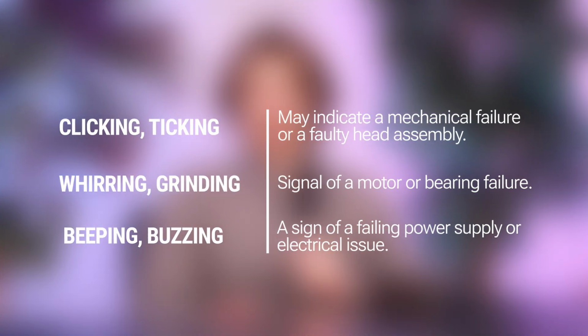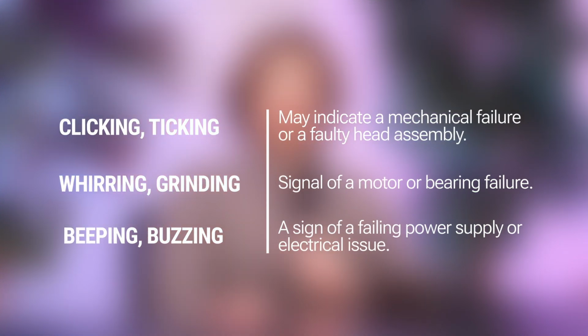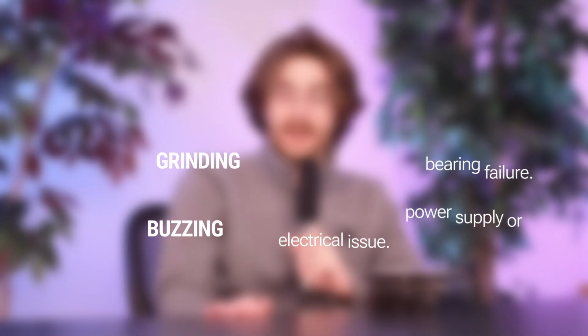So if you hear a clicking, whirring, beeping, it could mean any number of problems, but there is sort of a way to tell which problem is happening. I'm going to put a quick chart up on screen, so if you happen to be hearing one of those things, you can know what's going wrong. Either way, it might be a good time to back up your data ASAP.